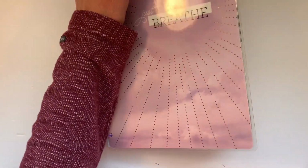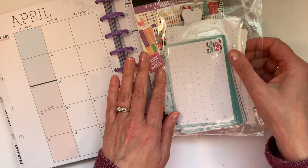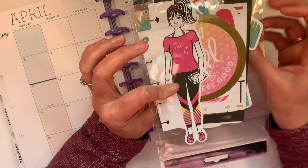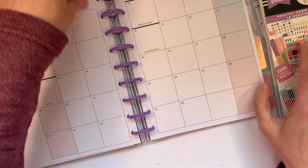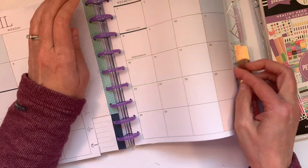And for it, I've pulled out my inspo cards for fitness and my Healthy Hero Mini. And I'm going to pull out the whole month of April.